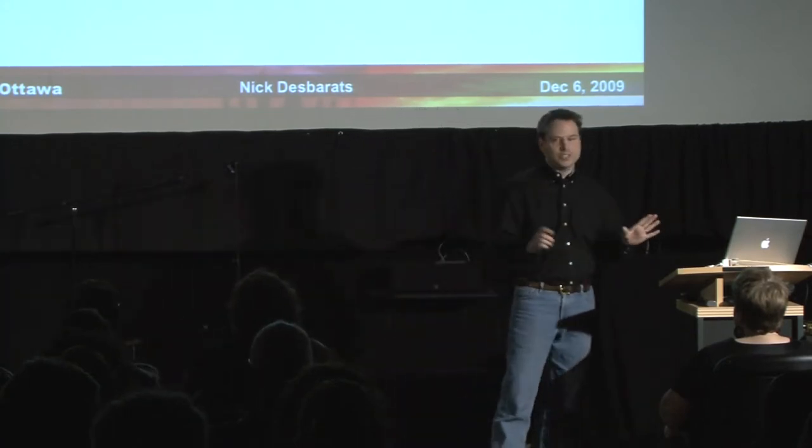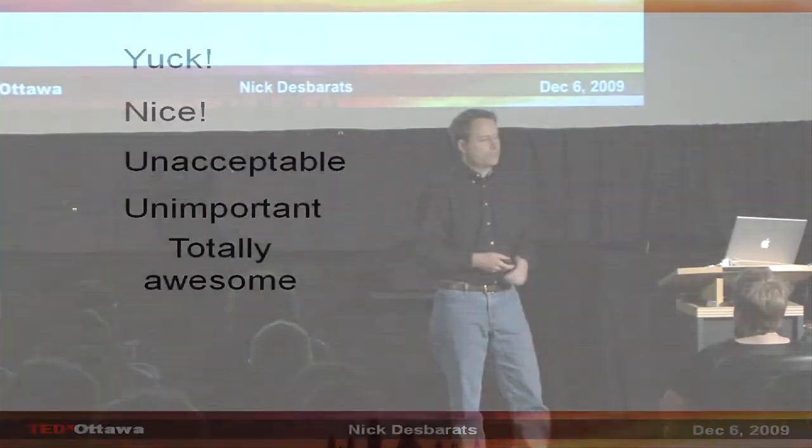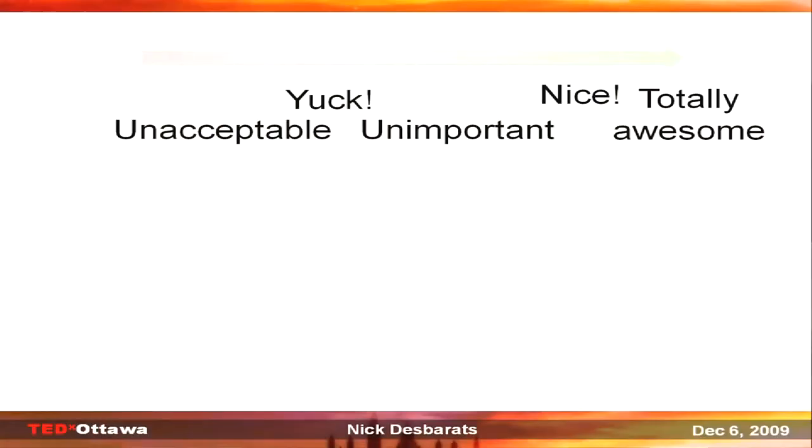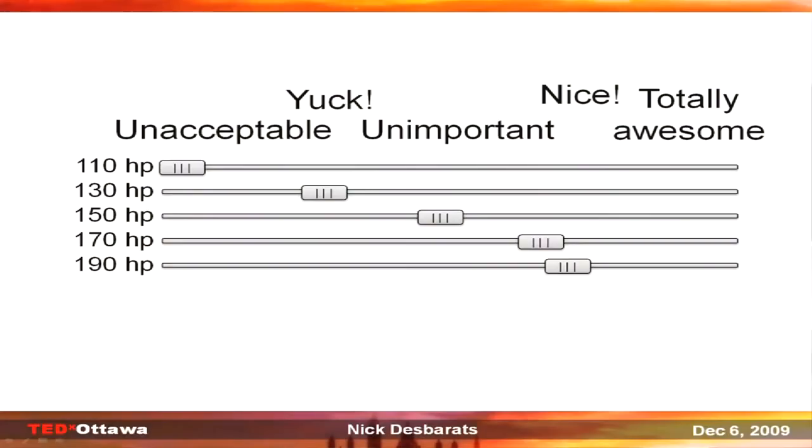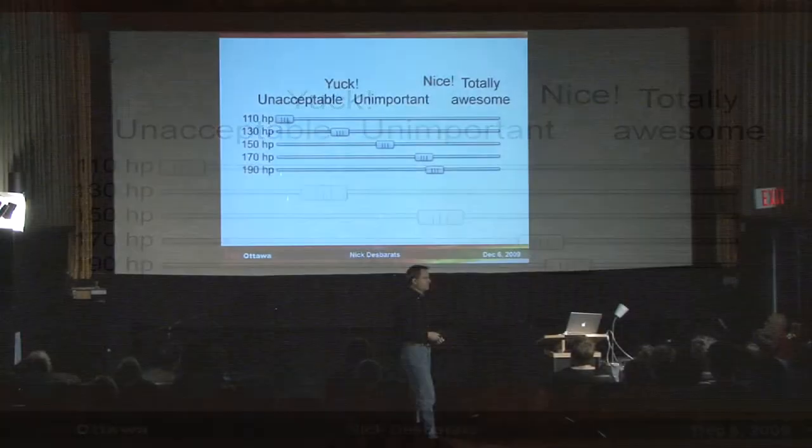So I started playing around with this kind of random bag of words and phrases. And I ended up lining them up from most negative sounding to most positive sounding. And then I tried it by putting some representative horsepower ratings below it. And for the first time, I was able to say, yes, that is exactly how I feel about horsepower ratings. 110 would be out of the question, 130, maybe, if the other features are really awesome. 150, pretty much what I'm expecting. 170, kind of a bonus. 190, sure, but not much more than 170.